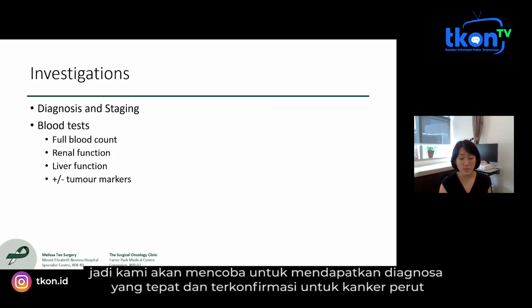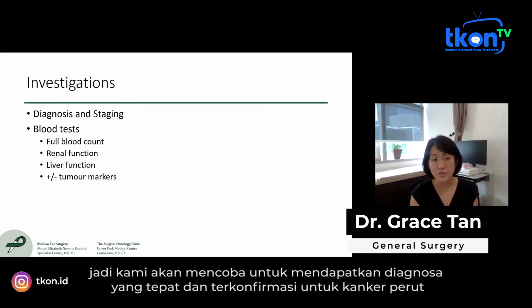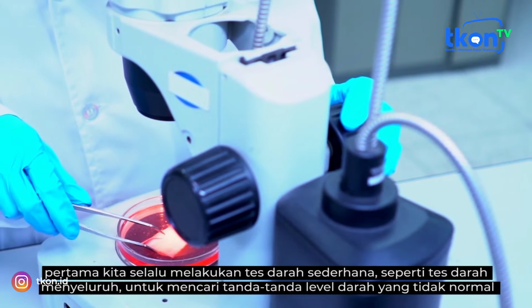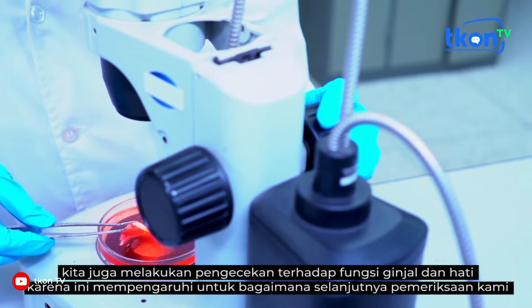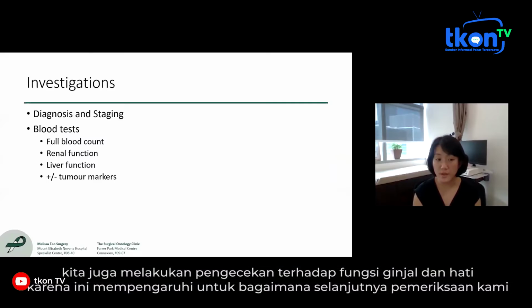What we are trying to do is come to a definite diagnosis and confirmation that we're dealing with stomach cancer, and subsequently we then stage the patient. First, we always do simple blood tests like a full blood count, which can show if there are any signs of low blood level. We also check your kidney function as well as your liver function, because that will affect how we proceed with further investigations.